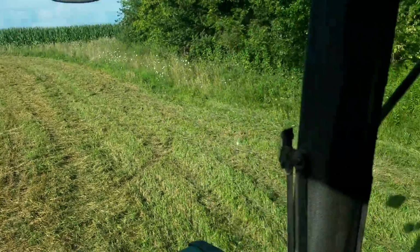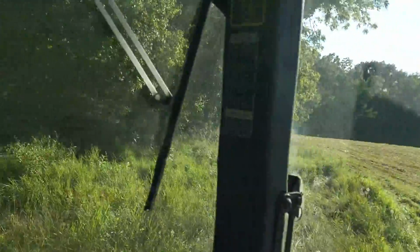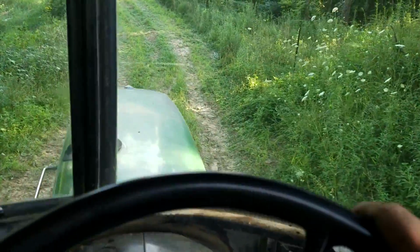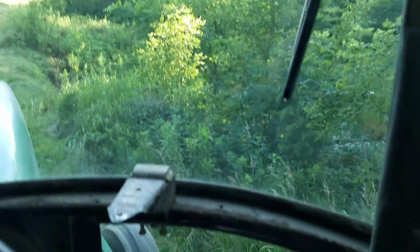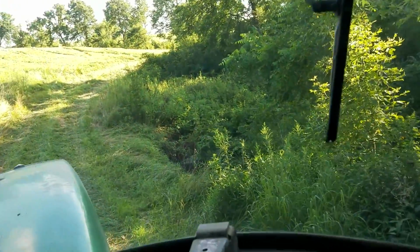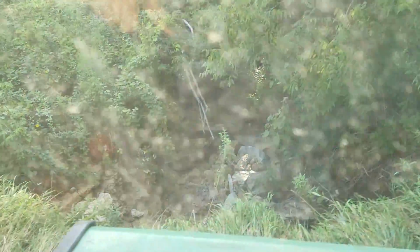Just got done with this field, and this field is really far back in the sticks. So we're going to this last field. It was 1 acre. Take it easy because the road is washed out. And there is a slight drop off here, but there's an even bigger drop off on the other side. Right there. Probably 20 feet, just straight down.